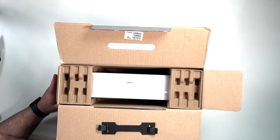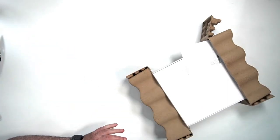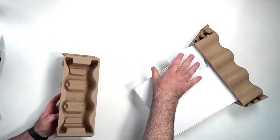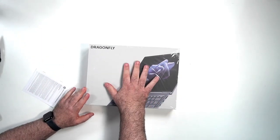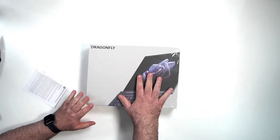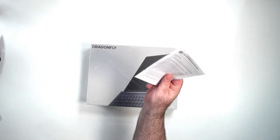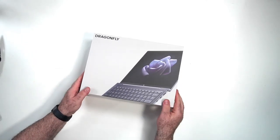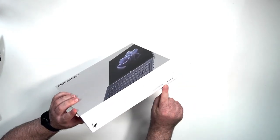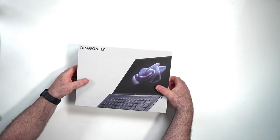Again, white packaging from HP. We've seen it with that X360 from the Spectre line. Oh, nice. Okay, this is something a little bit new. Now they have some pictures on the lid here. I get some warranty information for those wondering. But let's rip this open. And it says right here, 13.5-inch notebook. Business laptop, people. Business laptop. Don't faint when you see the pricing, as I said.